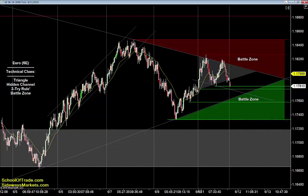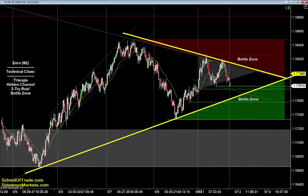Now, we're not bearish yet by any means. This market has not collapsed here yet, heading back into that range yet. So it's far too early to call this a bear market. So what I'm doing is I'm going to draw that trend line off the high. I'm going to draw a trend line off the low. And that creates what I would anticipate to be a triangle.